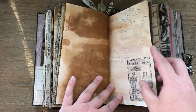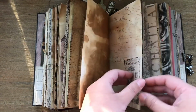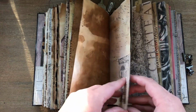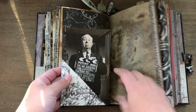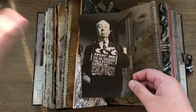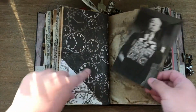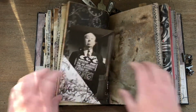I wanted this to have a really vintage vibe. I love the stamp. It's a Tim Holtz stamp. It's very Hitchcock, I think. The sun is gonna battle me. The man himself, with one of those things that you take markers from Psycho, and I love this paper, and I thought he would go perfect right there.